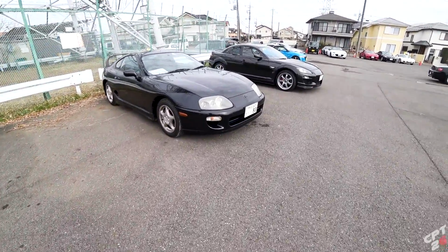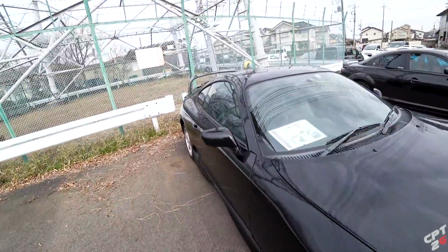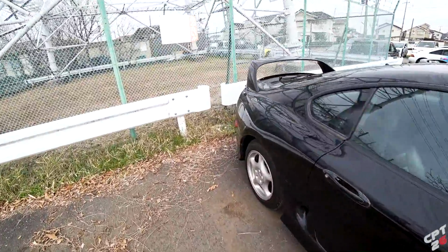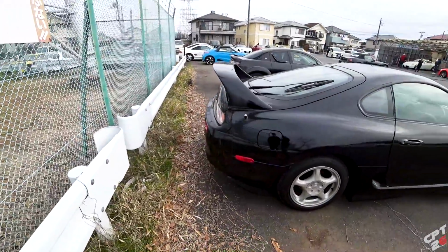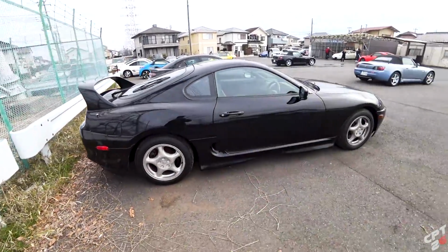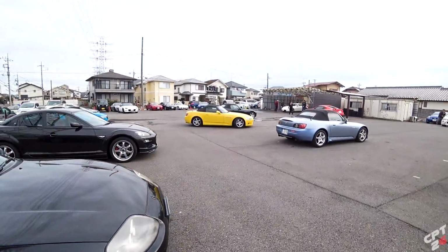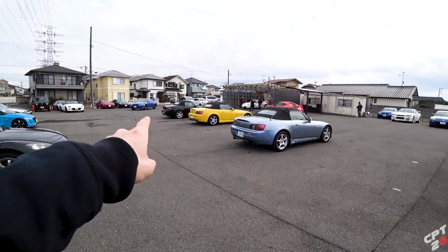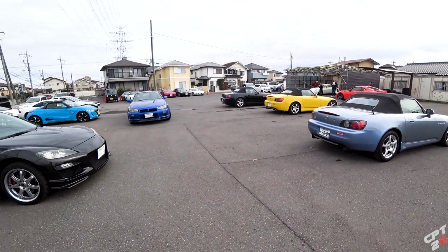Here's a black Toyota Supra Mark IV. This one's for rent. I saw this on the website as well. It's manual. I believe this is an SZ, so the non-turbo, the 2JZ-GE. So they have a few S2000s. They've got the blue, yellow, and black one. I ran the black one.